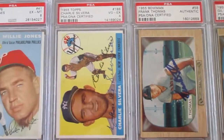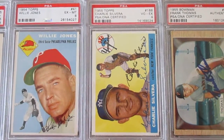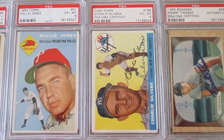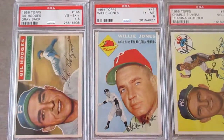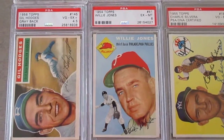And then on here, another Yankee, this 55 Charlie Silvera. Hope I'm pronouncing that name right. And then another high quality common here, this excellent mint 6, Willie Jones. His nickname was Puddin' Head.